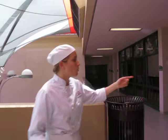Right over here is where guests are going to check in for their meal. This is the host station, so this is one of the positions that you guys will be holding at some point for the front of the house.